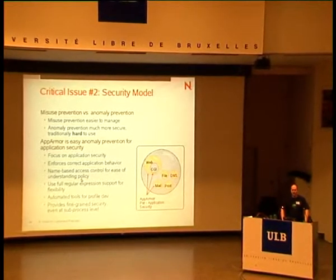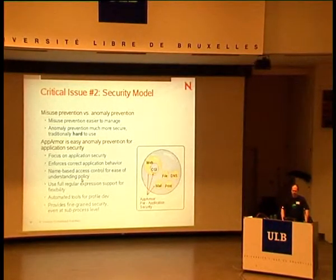There's two ways of modeling access control. The common one that people in Windows land are accustomed to is misuse prevention. That's where you come up with a blacklist of things you can't do. Antivirus software does this. You can't do this, or this, or this, or this. 70,000 virus signatures later, they're still listing because there's always a new way to write another virus.